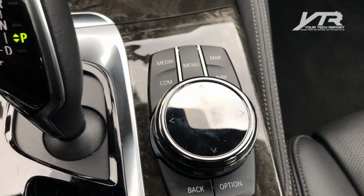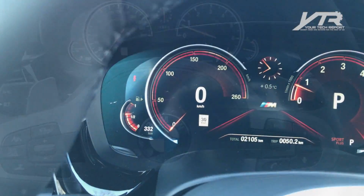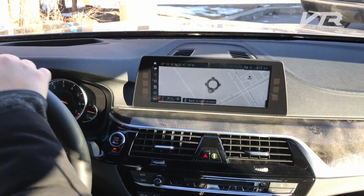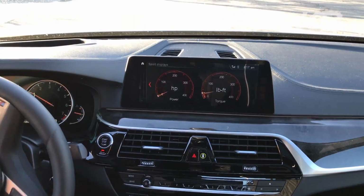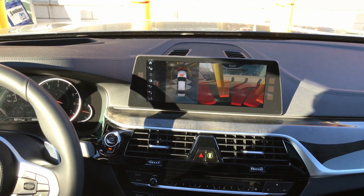The learning curve of this vehicle is so simple, and that really is part and parcel thanks to the Connected Drive system that is the center and the focal point of this vehicle, with this beautiful widescreen display that sits in the center console. The Connected Drive system really allows you to control every aspect of the vehicle, whether it be your media and your infotainment, to your communication with your smartphone and your Bluetooth connection, or perhaps your Android Auto, or even wireless CarPlay.